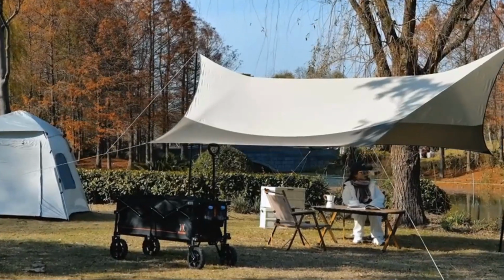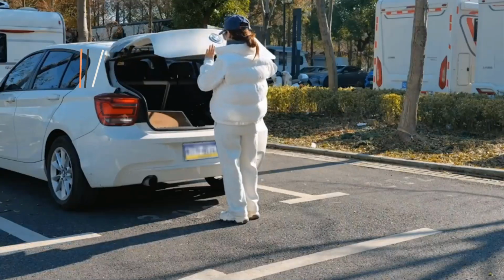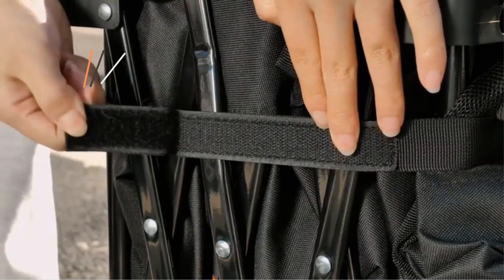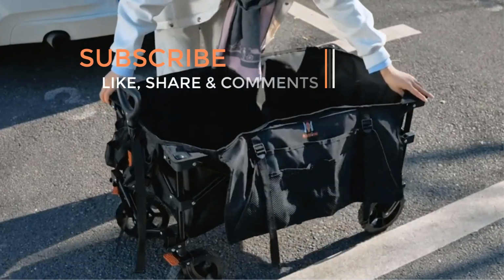Are you ready to discover the latest and the greatest wagons on the market? Well, you are in the right place. Here we present the latest and the best foldable wagon of this year.